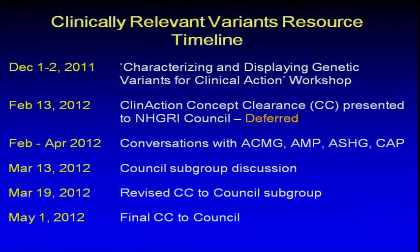One of the main concerns that we heard from you in February was that this is an important effort, and it touches on more than just NHGRI. There are many professional societies that have a stake here, that have relationships and represent important communities that would be using this information in the clinic. It was very important for us to reach out to them to learn what they're doing and see if we could partner in moving such an effort forward. Shortly after council, we did initiate some of these conversations. We've had great interactions with ACMG, AMP, ASHG, and, as I said, the College of American Pathologists.